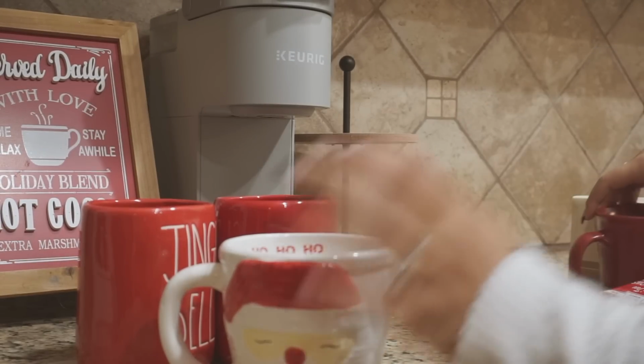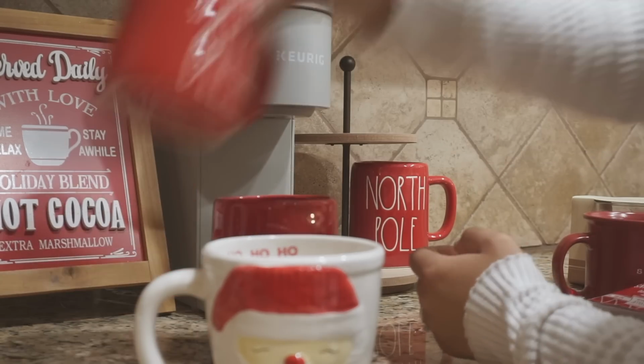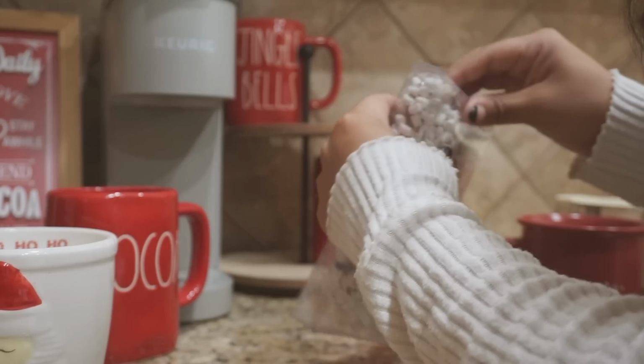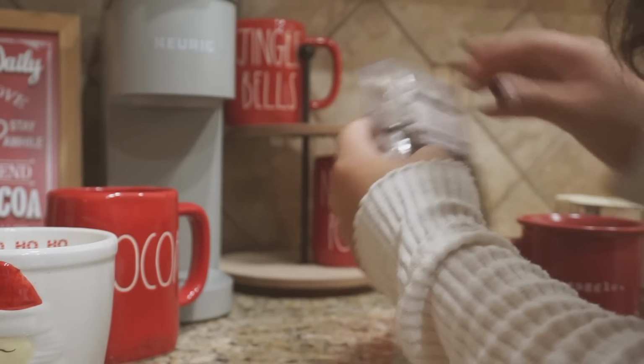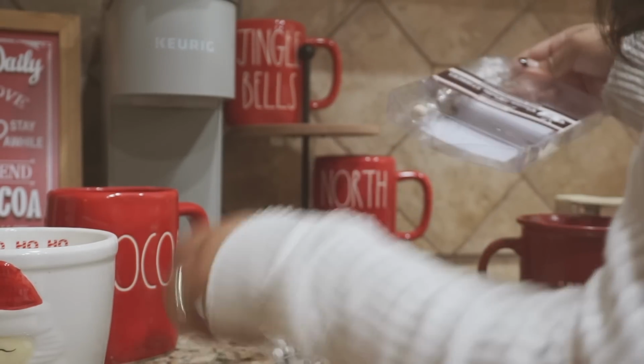But anyways, I kind of played around with everything that I have. I pulled out all of my Christmas mugs and I placed them here and there. This little tiny tier tray I actually got from Target from the bullseye section, and I think it was like $5, which is super worth it. I think they might have had it during the fall season, if I can remember correctly.